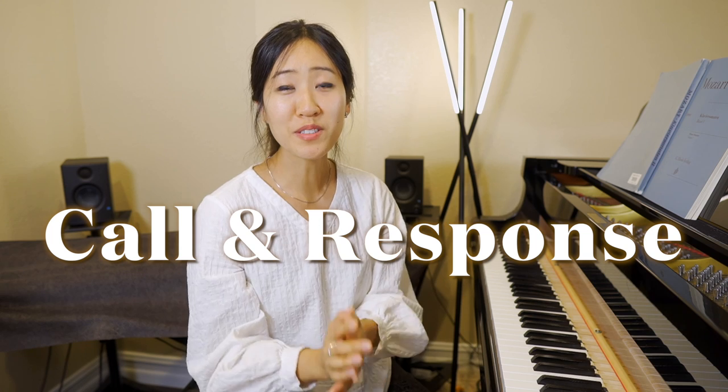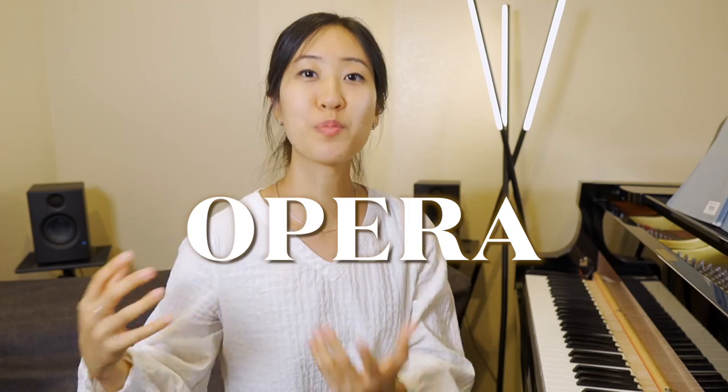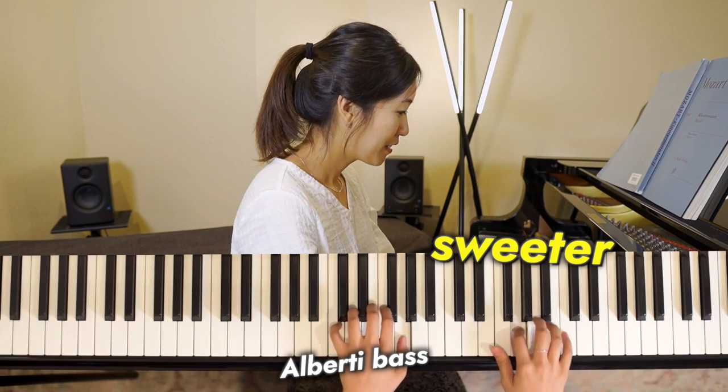So call and response is so important. It's really speech-like and it's a part of dialogue. A lot of his lines, a lot of his melodies, and a lot of his temperament can be related to opera. So this is kind of a comic opera maybe, but I want to make it a little sweeter.